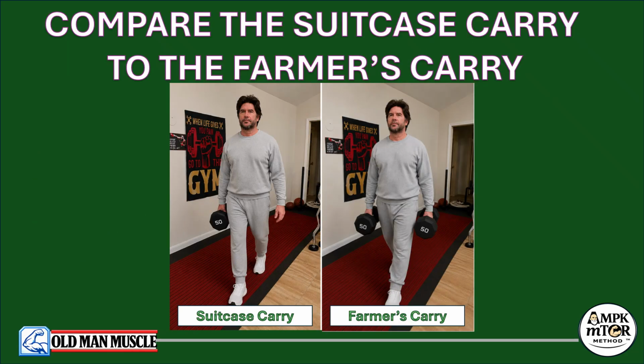Now, some of you are no doubt already figuring out that the suitcase carry shares many similarities with the farmer's carry. Both are loaded carries that train grip strength, core stability, posture, balance, and gait mechanics, while teaching the body to remain upright under load. Both are highly functional exercises because they mimic real-life activities, such as carrying groceries, carrying luggage, or household items. The primary difference is load distribution.